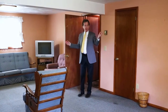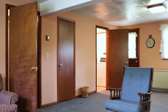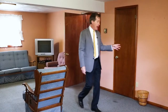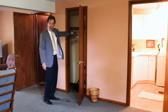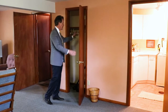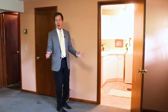It's a full walkout lower level. There's natural light coming in here in the front and back. There's a door that takes you right out to the backyard. Here we have, well, first I want to point out that this closet could be taken by that half bath. It's a beautiful modern half bath, and you could put a shower in here and have two full baths in the house. Over here, this would be a great in-law apartment, really would.